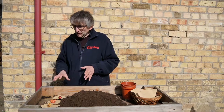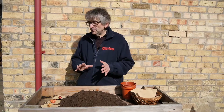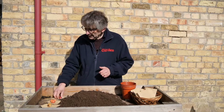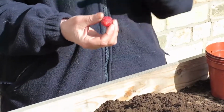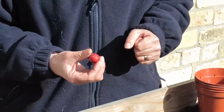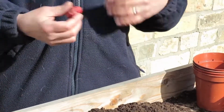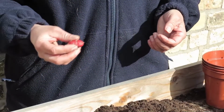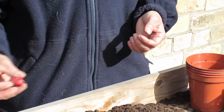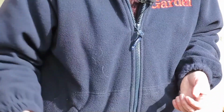You tend to get smaller tubers for planting. The bigger tubers tend to be the ones we'd hope that once these actually produce, they will produce some small tubers, but they'll also produce some larger ones for eating. And once you've grown them, of course, you can save some for growing again next year, eat the rest. Very easy to grow, probably a lot easier than potatoes. They don't need earthing up or anything like that, and they don't get blight, which is a great thing.